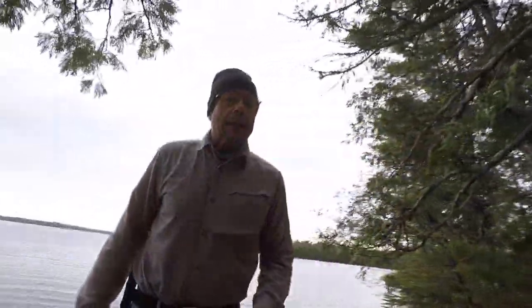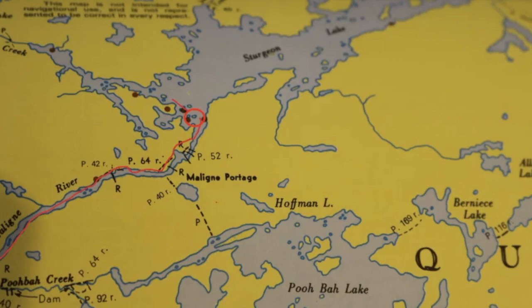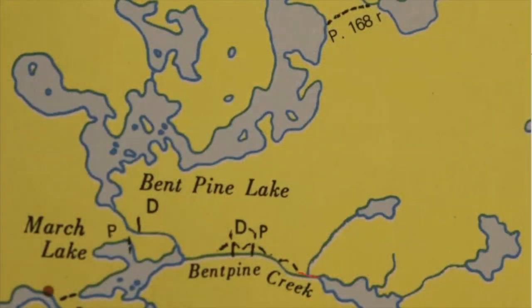Morning one. As you can see, it's clouded up a little bit here, but still a beautiful morning. Today's goal is to get into Bentpine. Just paddling in to Bentpine.